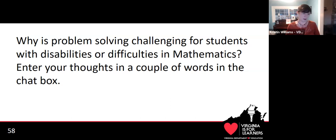Reading definitely can be hard for them. Difficulty organizing the information, multi-steps, their mindset. Sometimes they just can't do it. They don't have a plan. They have executive functioning issues, number sense, difficulty with the language, too much wording, not enough practice, can't make connections, conceptualizing, figuring out what the question's asking. Yes, all of those are reasons why problem solving can be so difficult. Picking out what's important. Yeah. Difficulty processing the information and remembering steps, lack of generalization of skills. So you're saying all the things that we notice about why problem solving can be so difficult.